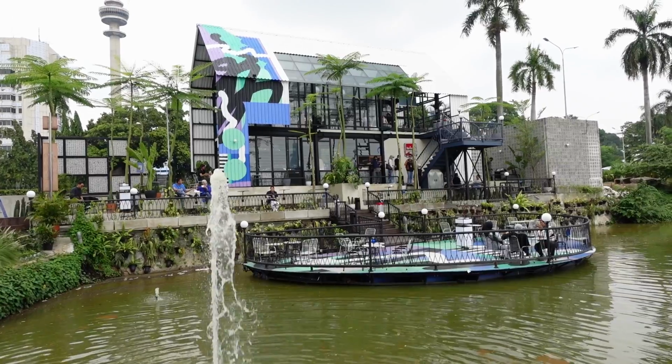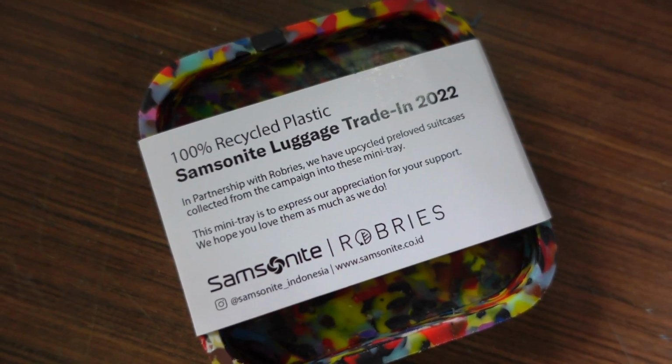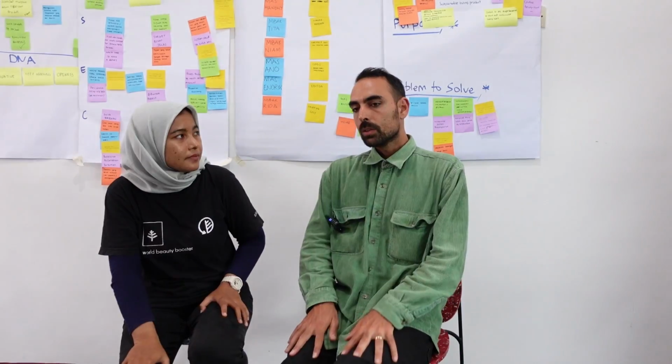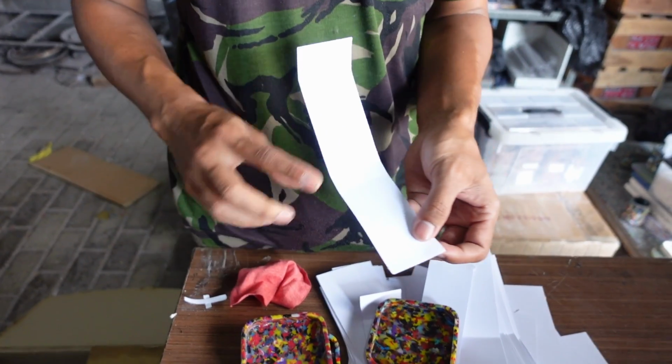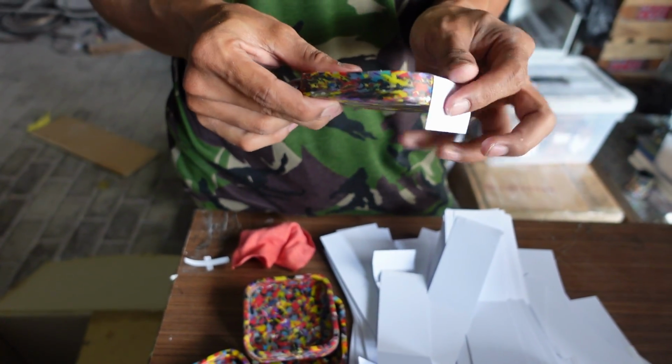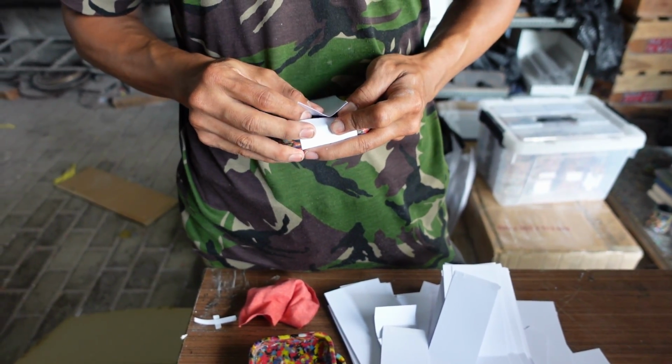We have many clients right now, and a big ongoing project with Procter and Gamble, and with Samsonite and Charles and Keith. Talking with many people here in Indonesia, I was fascinated that a lot of your clients are Indonesia-based. Everyone says we have so much demand, we can't meet the demand. Everyone wants recycled plastic in their cafes and restaurants. Is that the case? It's a big demand here in Indonesia for recycled plastic.